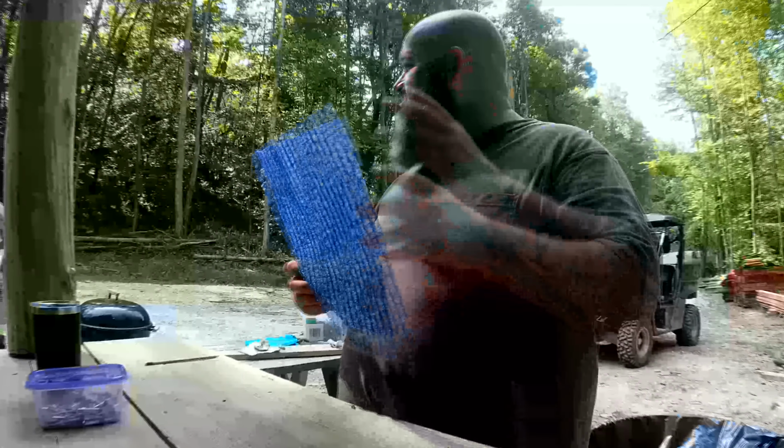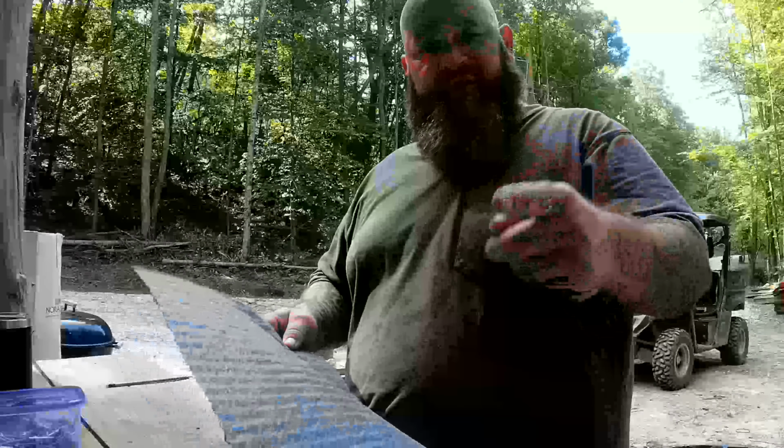George and Jason are putting this rain screen stuff on the wall over the house wrap. This is going to hold the shakes off and let a little airflow behind it. I don't know if it works. Think this stuff's any good? Yeah, have a little air going underneath it. All right, George says it's good.